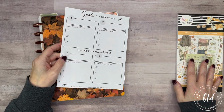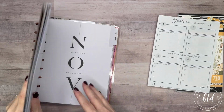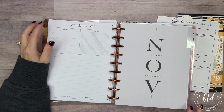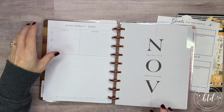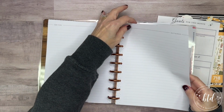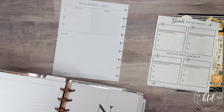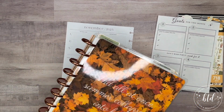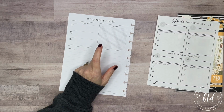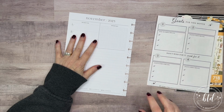So I'm going to tuck that off to the side. I'm going to get out my November currently page. And then we're just going to jump right in. So I have an idea. And I did a little bit of the footwork ahead of schedule just because I didn't want to be doing all that on the video. Just tucking that off to the side.